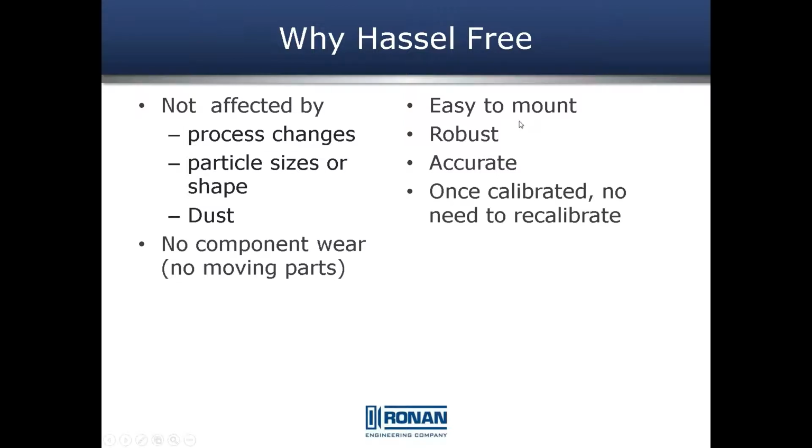It can be called hassle-free because it's easy to mount, it's robust, it's an accurate system, and once you've calibrated it, there's no need to recalibrate unless you've got to replace a belt or a chain, or it's been idle for a long time.